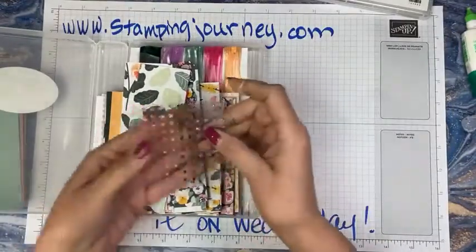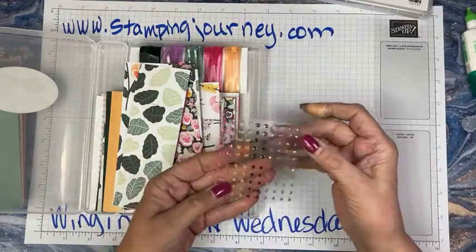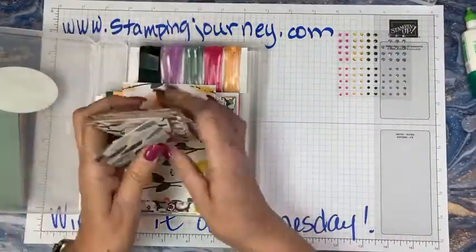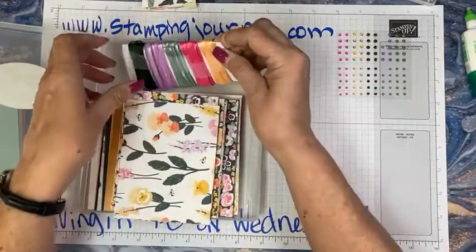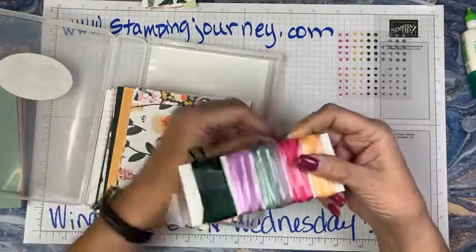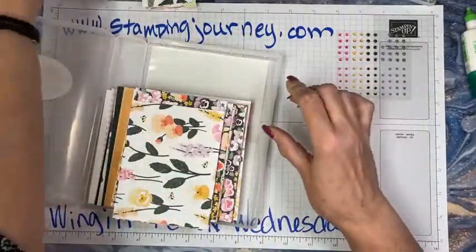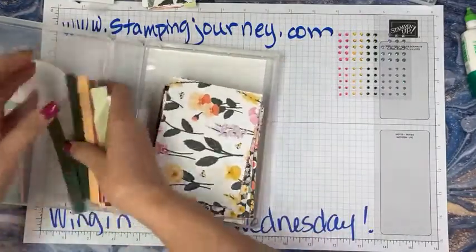It also comes with the in-color jewels because it goes with all of them. These are so beautiful, the in-color rhinestones. Pretty, pretty. I just love those. All right, let's pick out some things. It also comes with the in-color ribbon. Ta-da. So lots of fun to get all the ribbon matching the jewels, matching the paper, matching the cardstock. Stampin' Up! just does that the best.